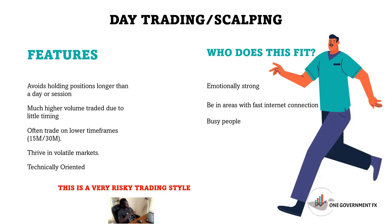So be in an area with a fast internet connection. Now you want to be in and out in minutes, so you don't want to waste a second taking that position. The second matters. If you open your charts to the minute time frame, you see how fast it moves. The second is very, very important. So you want to be in and out instantly. So it's for busy people. It may be for busy people, not necessarily.